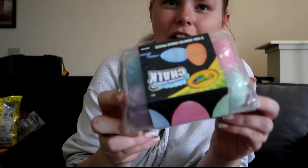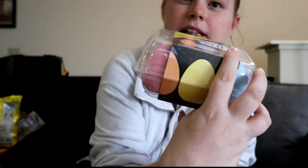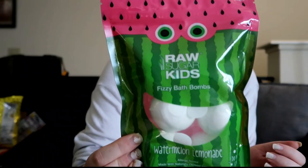Also, I got some egg chalk, and then some bath bombs.